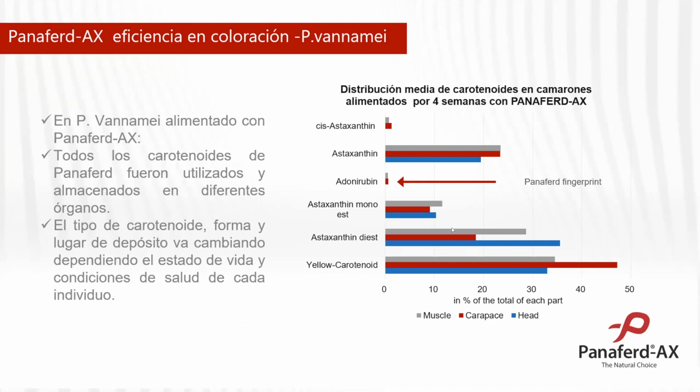This is interesting to see, and it confirms the interest of Panaferd and the profile of carotenoids we find in Panaferd. There is a small content of adonirubin. So this can be considered as a sort of fingerprint. When you find adonirubin in shrimp, it probably means you have been using Panaferd or Paracoccus extract.